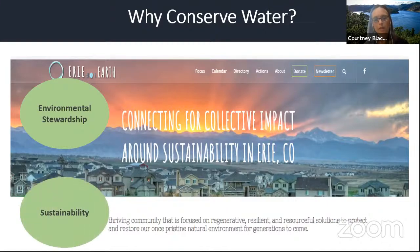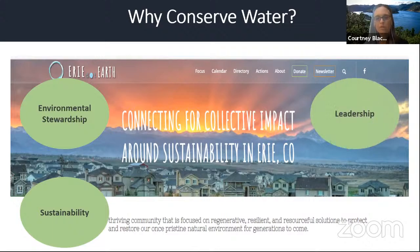Another is sustainability. As we had mentioned, Erie's population is increasing, but that's not only within the town of Erie. The state of Colorado's population is dramatically increasing, particularly in Northeast Colorado along the I-25 corridor. And with that increase, it's becoming more and more important to use our water sustainably and think about the future and being proactive in how we do that. And so Erie is a leader in water efficiency.